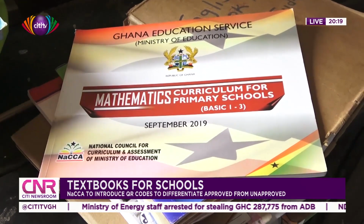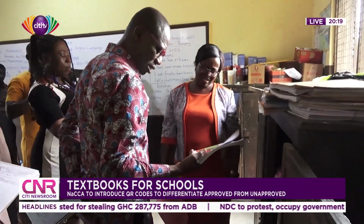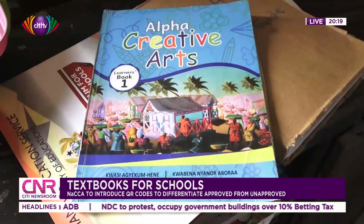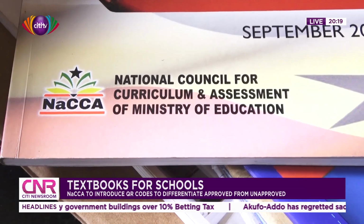During the tour, Professor Edward Appiah, the Director General of NaCCA, addressed the press and mentioned the plan to introduce QR codes on textbooks to facilitate differentiation between approved and unapproved ones.